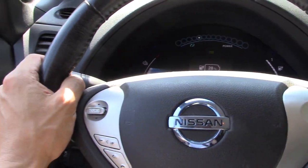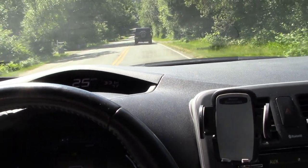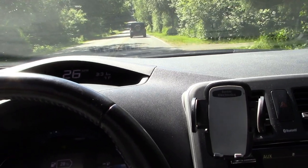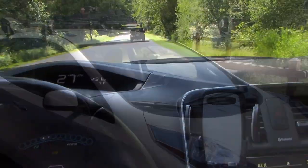So I'm not super broken up about the fact that this doesn't have a cruise control, because again, 90% of the time, probably 95% of the time, I'm not on the freeway. I'm sitting here on these country back roads just driving around.